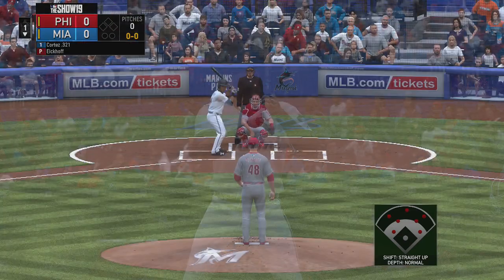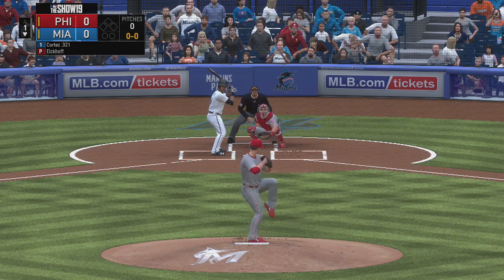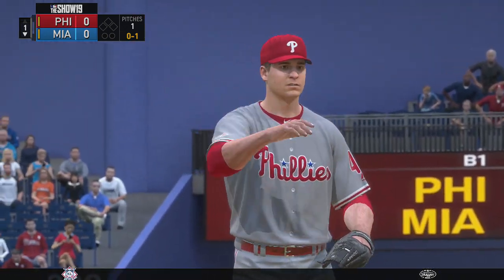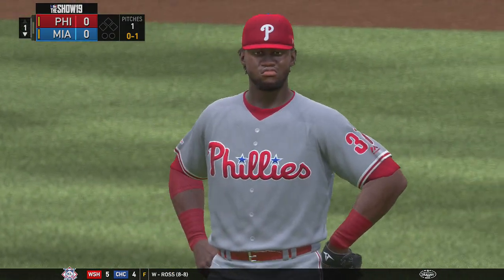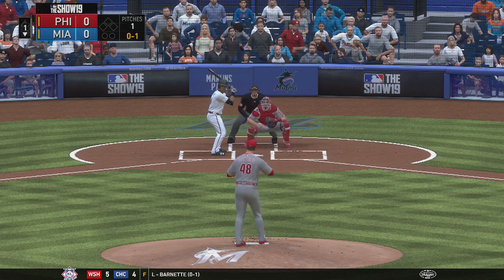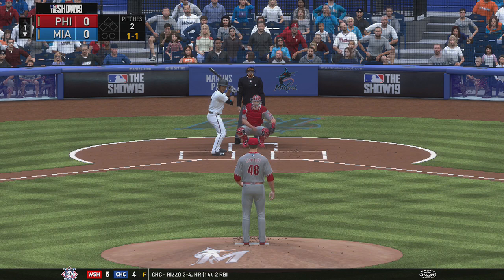Stepping up to the plate, Alejandro Cortez. He'll lead things off here in the bottom half of the first. First delivery to him on the way. Swing and a liner. Foul. Ready with the 0-1 pitch. And a fastball way off target here, and it's even at 1.